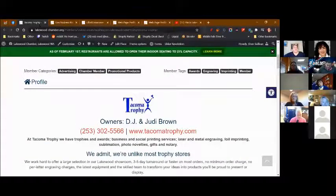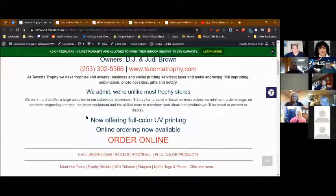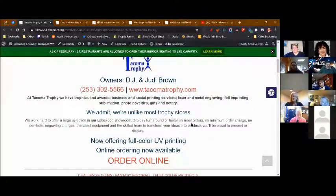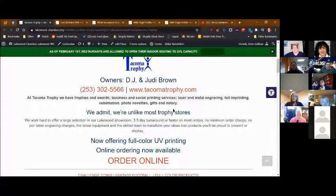This is the Tacoma Trophy, the first profile that I did. And I've updated it. I believe Judy provided two submissions for this page. She updated it with additional information. I think what's called challenge coins and fantasy football. And she also wanted order online, and I figured that she'd probably want that to be pretty prominent. So she provided this information to me twice, but this is her page.